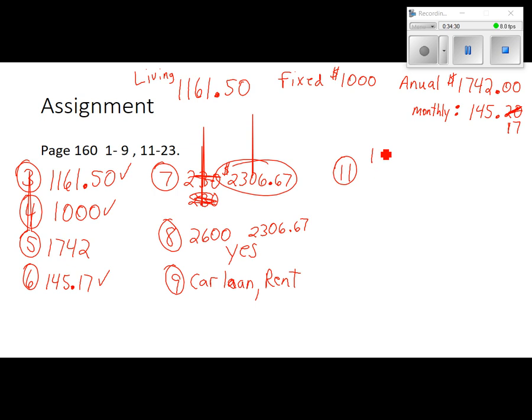So on this one, 1,161.50 divided by the 2,600. It gives you 0.44 something, something, something, right? So 0.44, so that's about 44%.